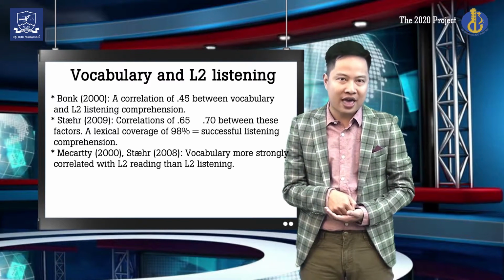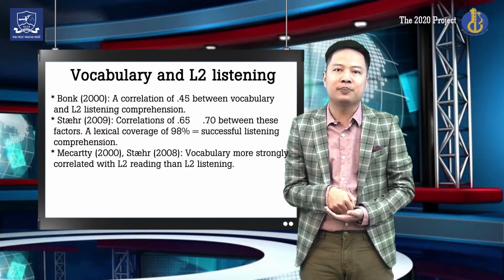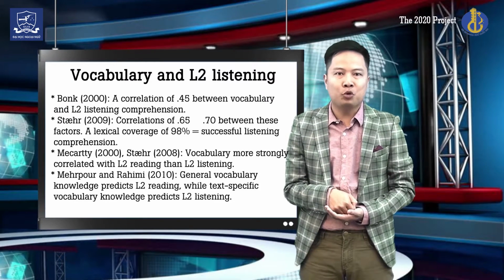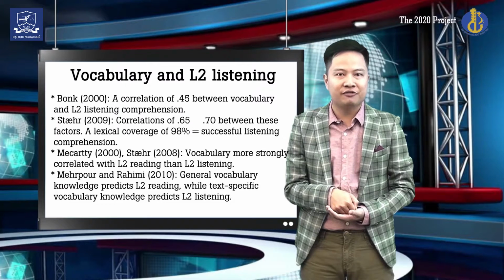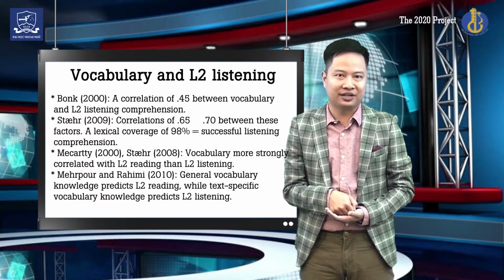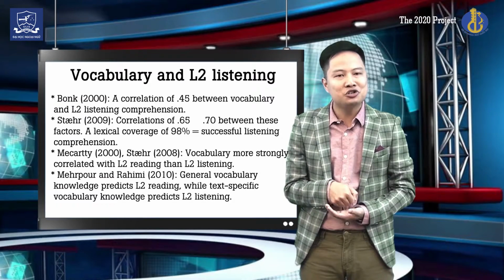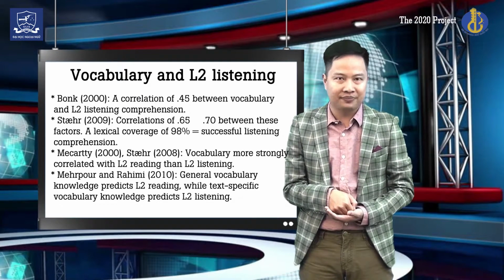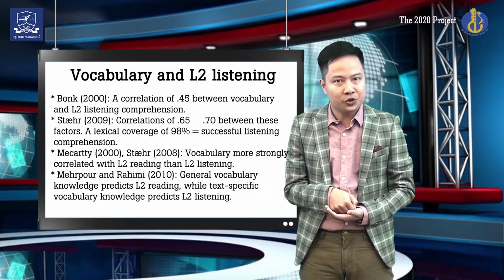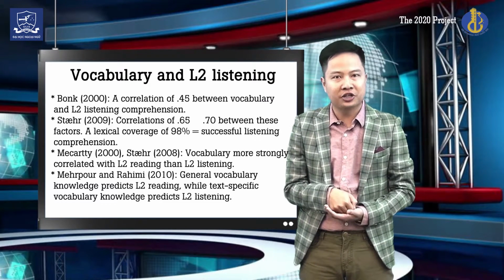Similarly, Stæhr in 2008 found that vocabulary size correlated more strongly with reading and writing abilities than with the skill of listening. A recent study by Mehrpour and Rahimi in 2010 investigated the effects of both general and text-specific vocabulary knowledge on reading and listening comprehension. It appeared that learners' general vocabulary knowledge influenced their reading comprehension, but not their listening comprehension. In contrast, familiarity with text-specific vocabulary, tested by giving half of the participants a glossary with keyword definitions, had a significant effect on both reading and listening comprehension scores, with a stronger effect on reading comprehension.